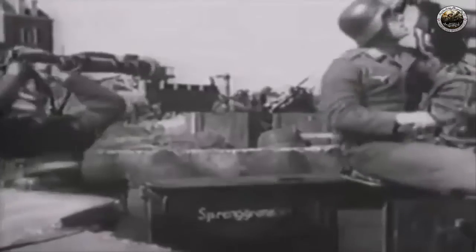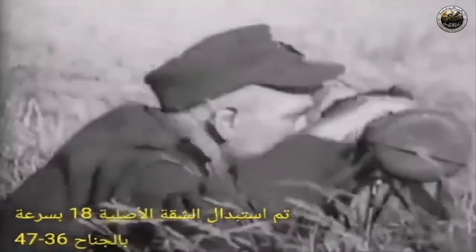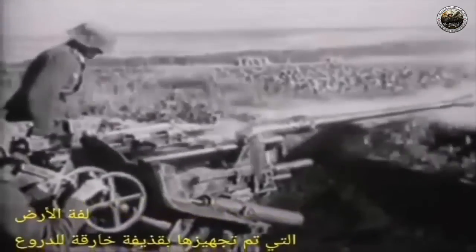Examples of the 37mm flak weapon and its different variants are not at all common in film of this period. The calibre first entered service in 1935 and appeared in a number of different variants by war's end. The original Flak 18 was quickly replaced by the Flak 36 and 37, which was the most common variant used in action. As with the 20mm weapon, the 37mm was used extensively in the ground role, being equipped with an armour-piercing shell for that purpose.